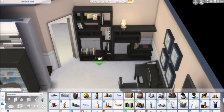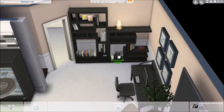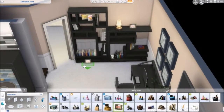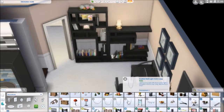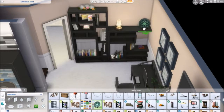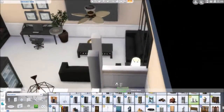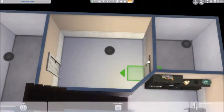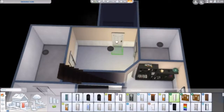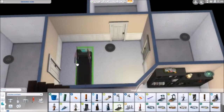But here I am just adding some decoration to the bookcase. And I think shortly, in a minute, you'll see me go over to do the little exercise room and get some equipment in there. But yeah, I put a pet bed down here. I love how the little bar area turned out. I added those little walls because I wanted it to feel open but still feel separated.